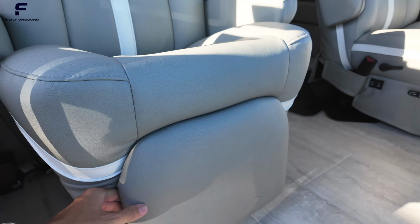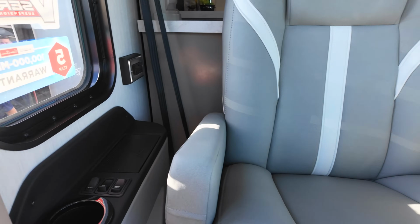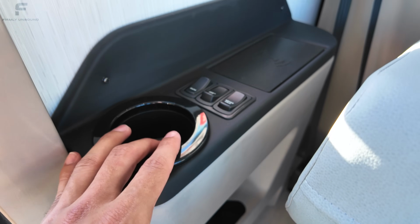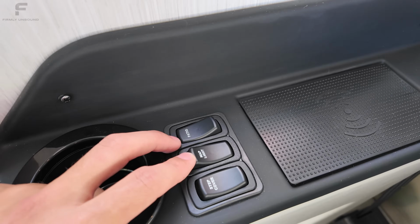So you have your footrest here on the passenger seat. Love that. Very comfortable seats here. They are powered seats. And then your passenger here, you can see you have your battery disconnect switch right there. You have a cup holder. You have your patio switch. And then looks like, I'm not sure.